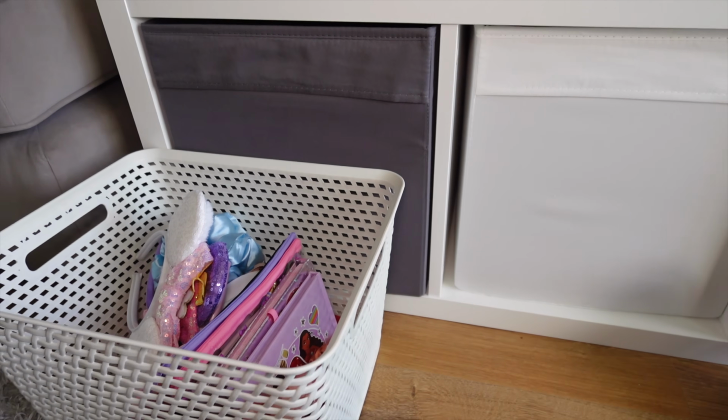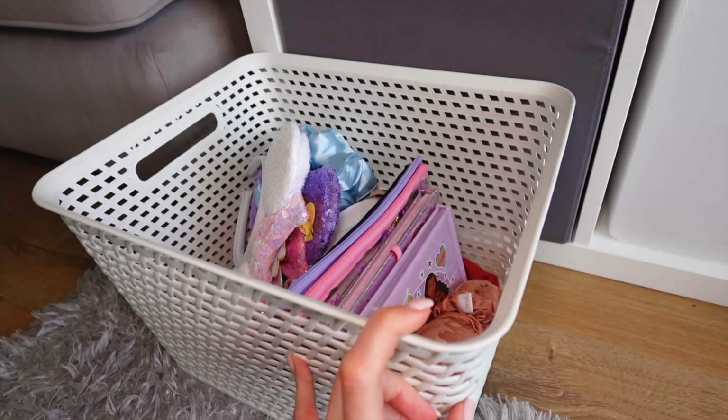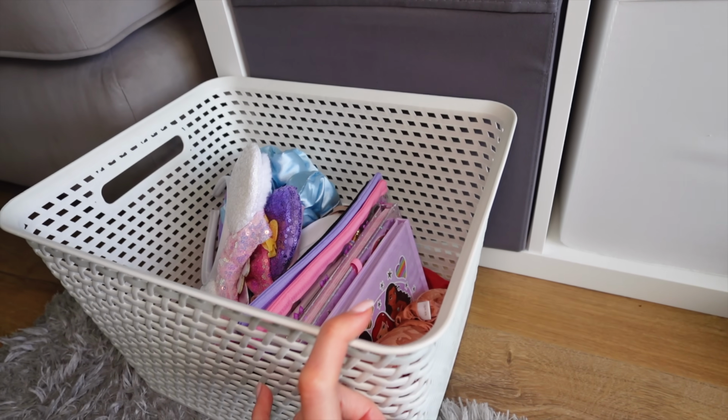I now need to go back through my list and keep plodding with the packing. So let's get the cases out and keep going. And we also need to do the pixie dust today.